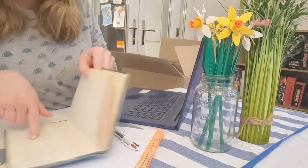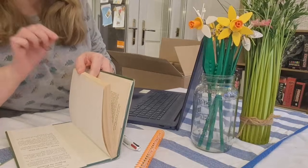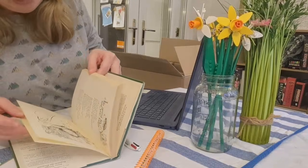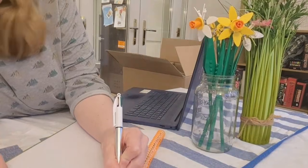Oh yes, I've just seen it in the back here. It says, "George, don't do that." That's what she was famous for in those nursery sketches I was telling you about. George, don't do that. And you sort of imagine what George might be doing. 96 pages. There we go. Right. Let's jot that one down quickly.